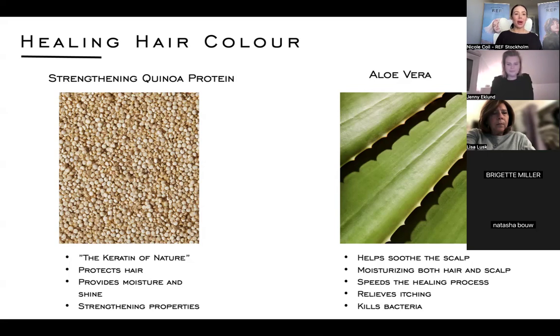One of the ways that we get that is through our strengthening quinoa protein system. We call quinoa the keratin of nature, and we know that our hair is made out of keratin. So it's always important to reintroduce keratin or protein into our hair to keep it nice and strong for beautiful results, because we do believe that beautiful hair starts with healthy hair. Quinoa not only has the ability to add protein and help strengthen our hair strands, but it has many other benefits as well, such as it is a high shine product. It has the ability to hold on to moisture. So when we're talking about overall appearance and health of hair, quinoa is such a wonderful, powerful ingredient. So we have chosen to utilize it in our protein system.